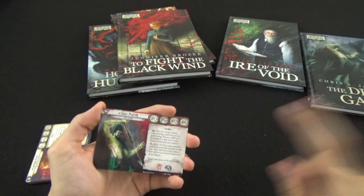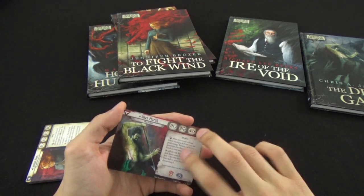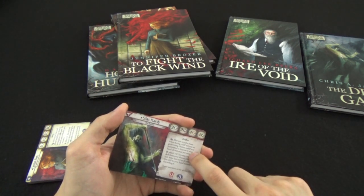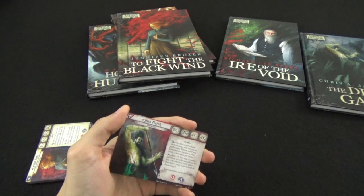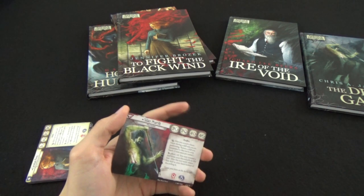Actually, you know what? No, yes, this is great because I believe... no, I'm thinking of a different card. I'm thinking of... It's a survivor card that you play and then it says... geez, I can't remember.